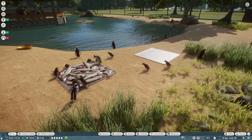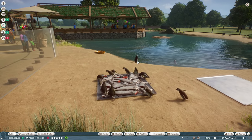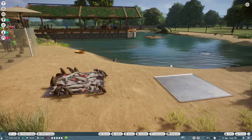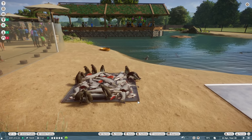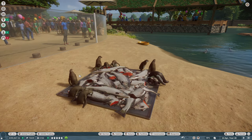Look at them all in here. Very, very busy, which is really good, but we just need to keep an eye and make sure they've got enough room. I'm sure they have because we made the habitat way bigger than what we needed to. Got lots of little babies, which is good. So I think this is pretty much all of our babies.